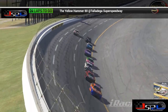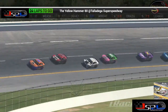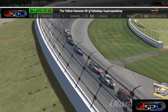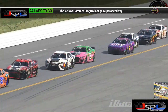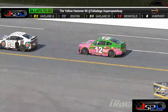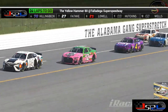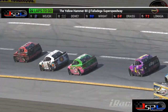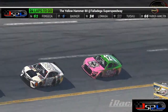24 laps remain. And the field is starting to dwindle and get a little bit closer together. Gaps are dwindling down and the speeds are getting even higher, of course. Remember, the fastest times were up to 216 miles per hour. Right now, some of these drivers are running speeds of upwards of 208. It's about 205 to 208, with the average being about 202.